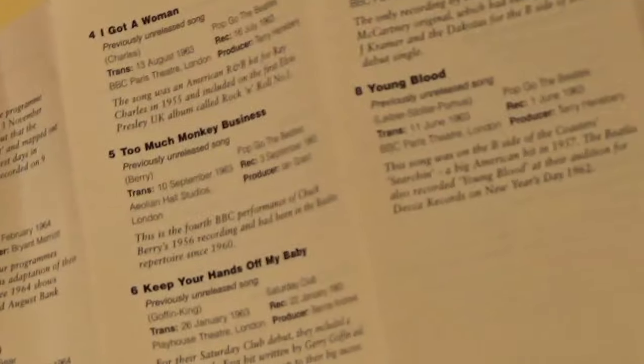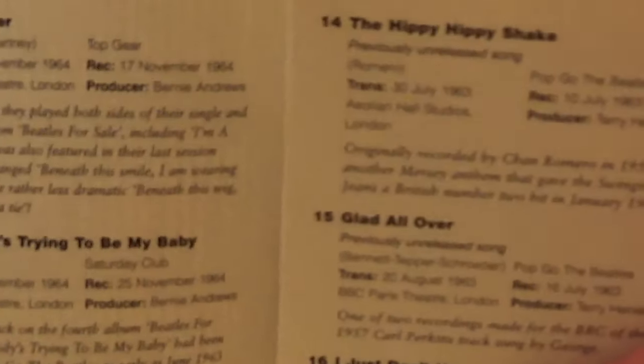Sorry. Yeah, so these are inserts talking about each song. Mark Lewisohn is doing it. So that's the first one. Mark Lewisohn was just really excellent. The Beatles recording sessions, I'd highly recommend it. He did a fabulous job with it. And then we've got the second one right here. There you go. Booklet again.